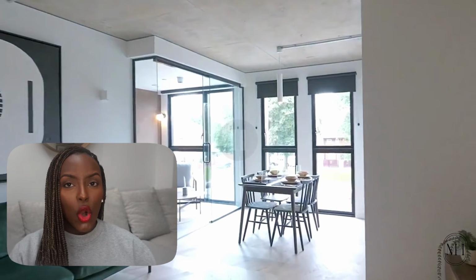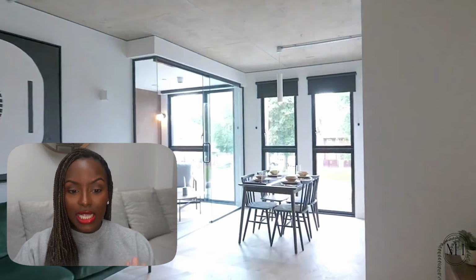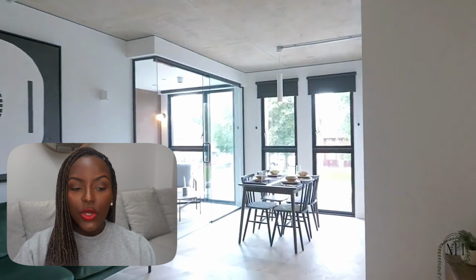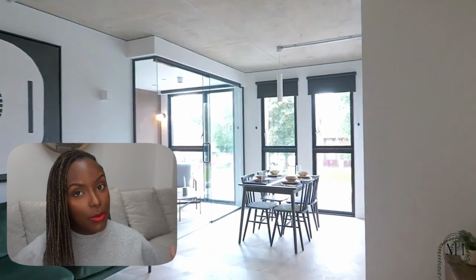The living space is a very decent size. Even though this is an open plan living space, you can clearly see that they've created some zoning. The living room is some steps away from the kitchen area, and it also has a separate space for the dining table, which is quite nice, because sometimes what you get with apartments is one big square, with the kitchen here and the living room right next to it, so you don't have that sense of separation, that sense of zoning. But from the looks of this, they've definitely achieved that, which is quite nice.